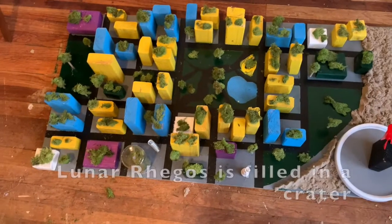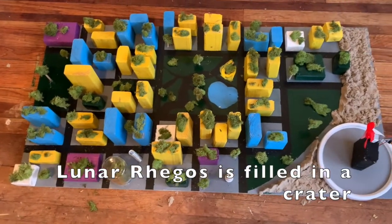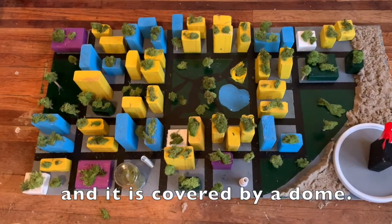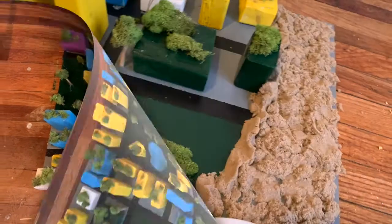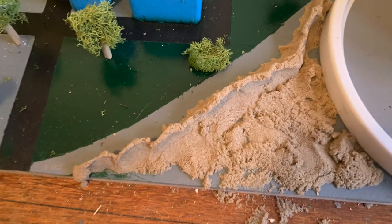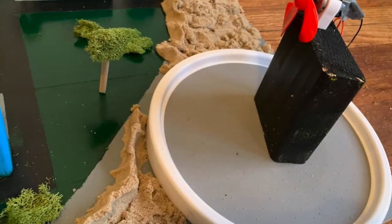Lunar Rhegos is built in a crater and it is covered by a dome. We can't see it because we don't really have the capabilities to show that, but it does have a dome and it's in a crater. As you can see, the sand going down shows the impact of where the meteor once hit.